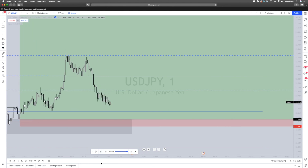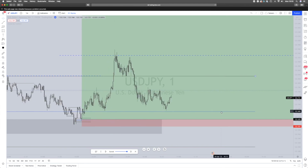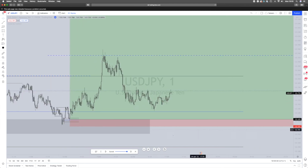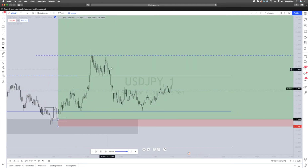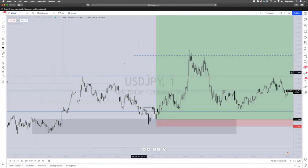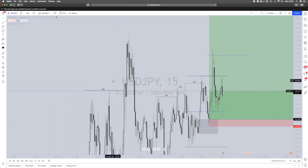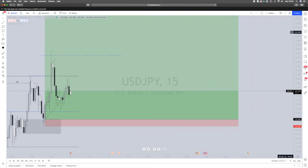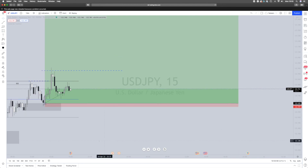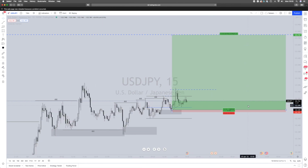Now, as you can see, as I mentioned in my last video, I find that I will enter a trade, get a really good entry, and price will come all the way back. So if we just get rid of this, yeah, so where are we? So currently, price is just still doing its thing. A long way to go. How long this will take, I do not know.